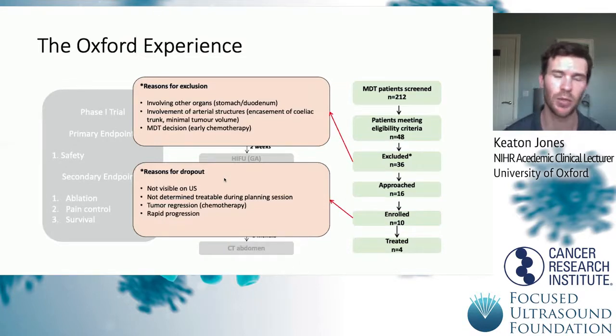And there was something that we didn't quite anticipate when we set up the trial, and that was that the MDT, in light of the recent developments in treatment of pancreatic cancer, particularly with FOLFIRINOX chemotherapy, had an overwhelming desire to get younger patients with locally advanced tumours through to starting chemotherapy as soon as possible.